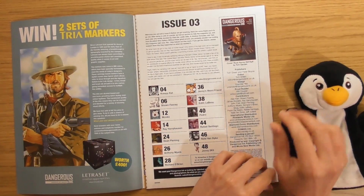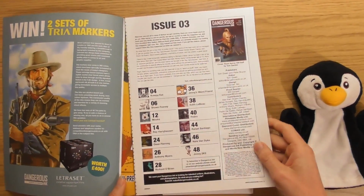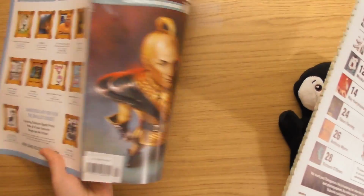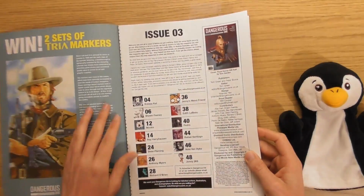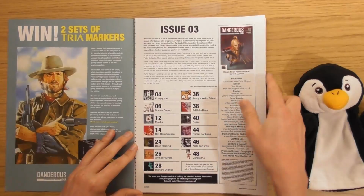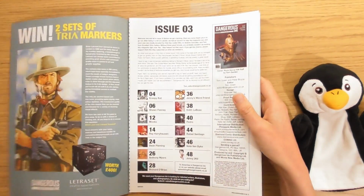But this is issue number 3. And this is what we've got inside. Oh, look, this one's coming off. Shall I pull it? Yay! Separation. Sometimes you have to separate yourself. These are second-hand magazines. It's the first time I've ever had an issue do that.